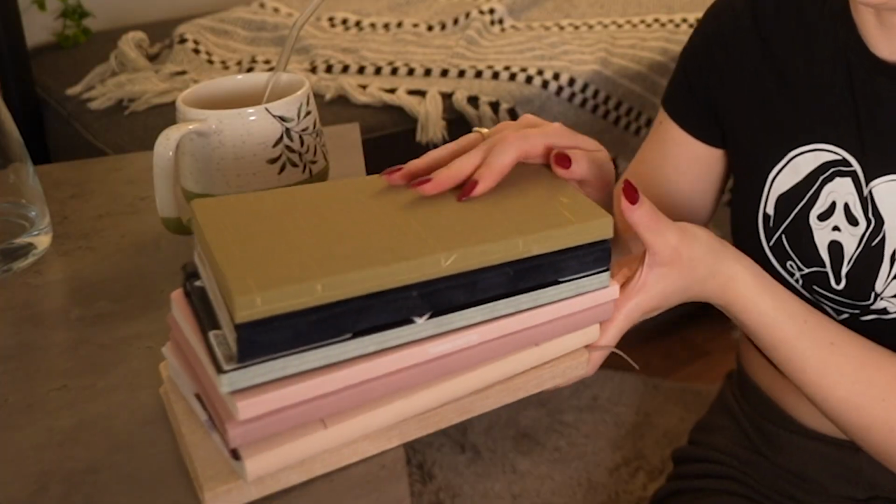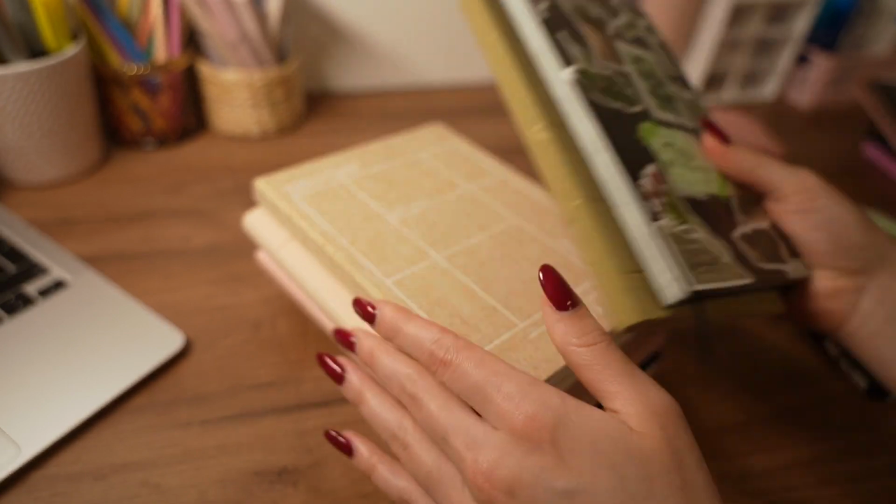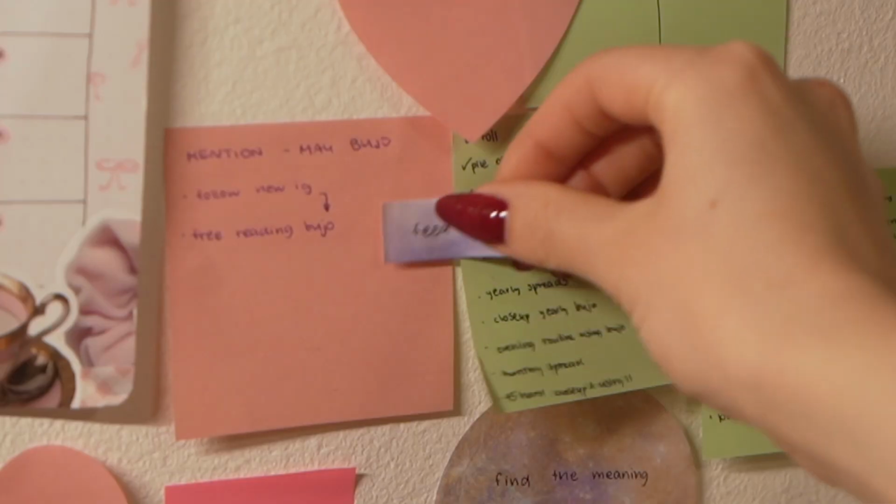So here it is, the pile of the journals that I'm currently using, and you might have a question, Maya, why do you need so many journals to use at the same time? And that is because I have a lot of information in my head, and if I don't have a system for the organization of all of my thoughts, everything just ends up on a sticky note. Which is very bad because sticky notes are a very messy way of having an organized life.